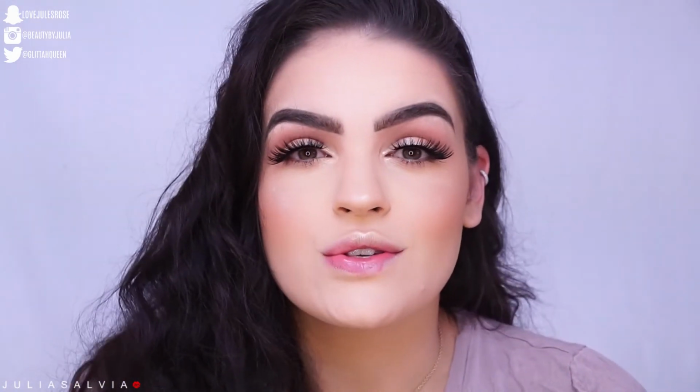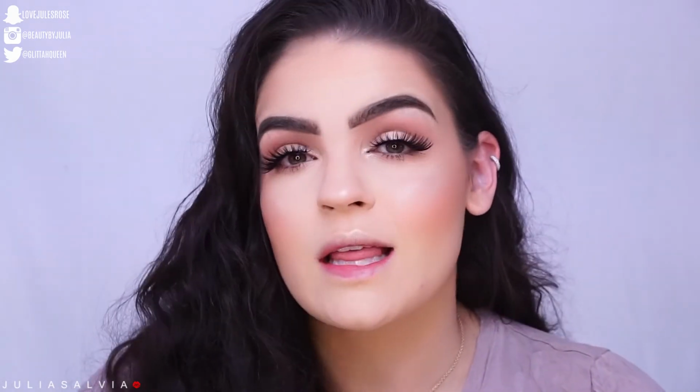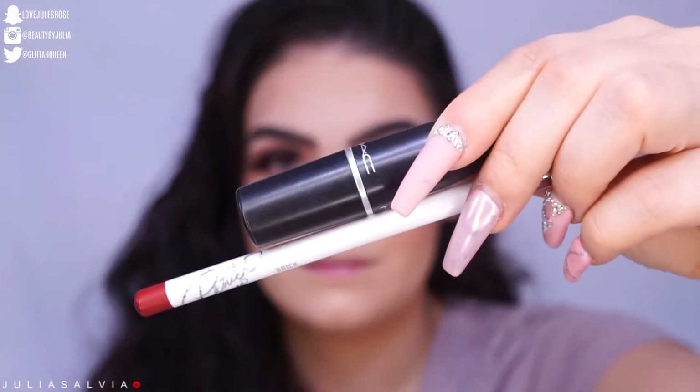Alright guys, our lashes are on, our eyes are done, our face is done. Now it's on to the lips. What screams red carpet more than a red lip? So we're going to be doing an iconic red lip, which is the red lipstick Ruby Woo from MAC. This red, I swear to God, you guys, looks good on everyone. I'm going to first start off by lining my lips with the Brick Lip Liner from MAC.